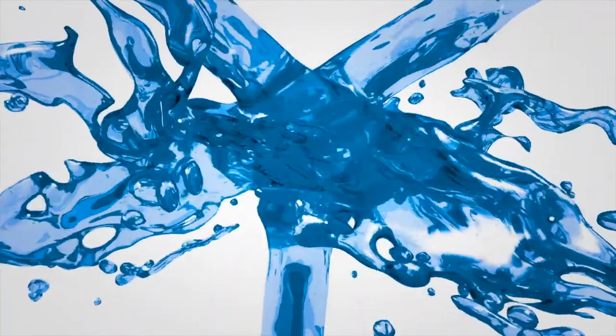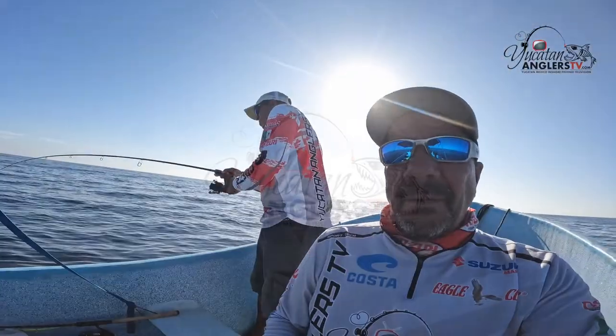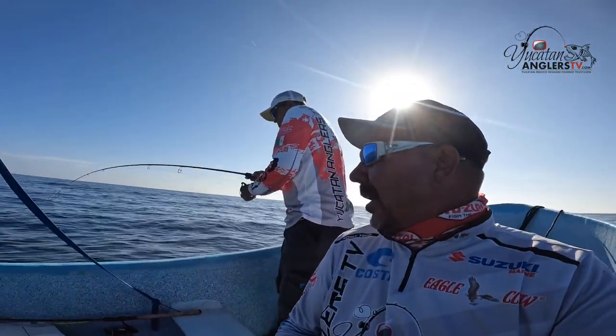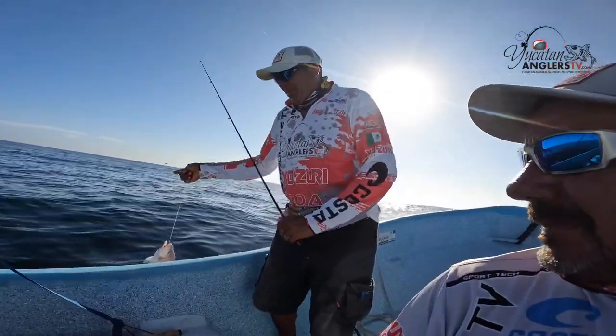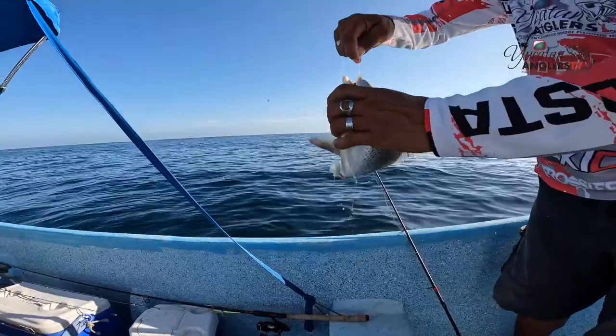Okay, wait up. Well, we switched to the bottom fishing. Gary got that mackerel on the troll. Gary's hooked up here on the bottom. What you got? Chatee. Nice size one. Excellent for ceviche.